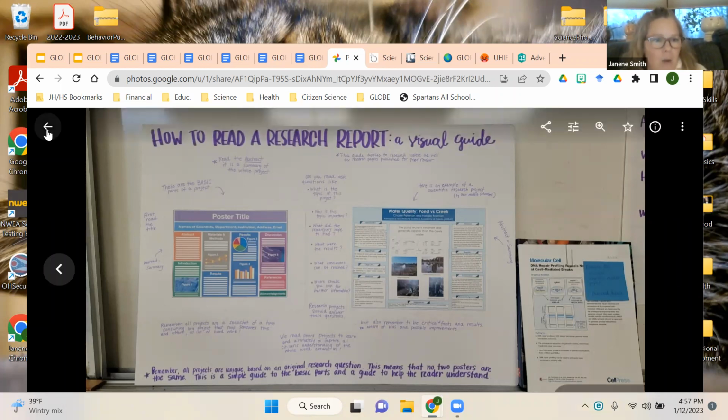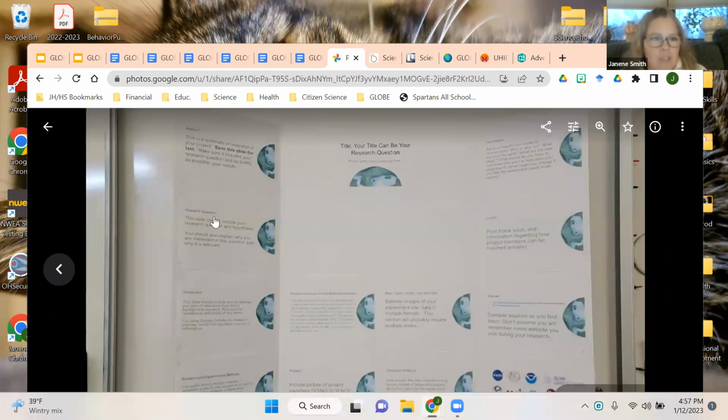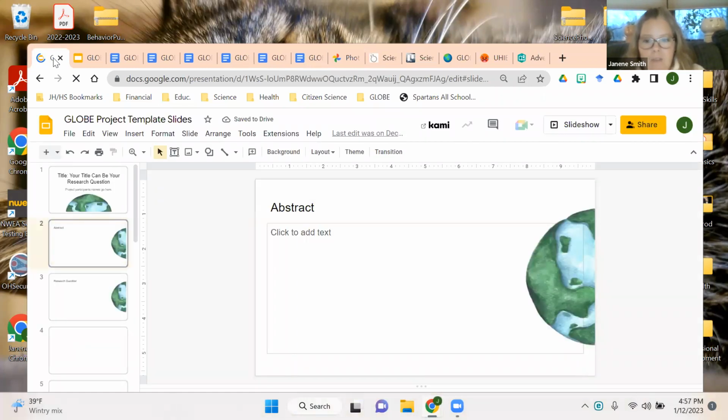And then the other poster that I made is, I guess maybe first I should share this. I think this is it. Okay, so this is the template that I have created and that I use for my globe projects. And it's a little bit different from the template that I was first given that has the bullets, that has the sentence starters that the kids can use.